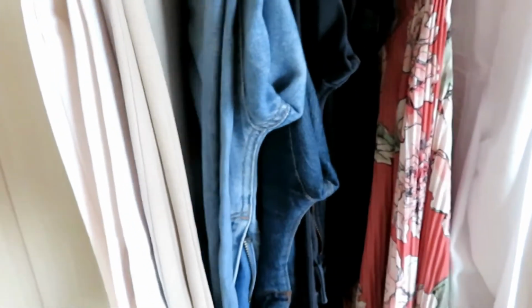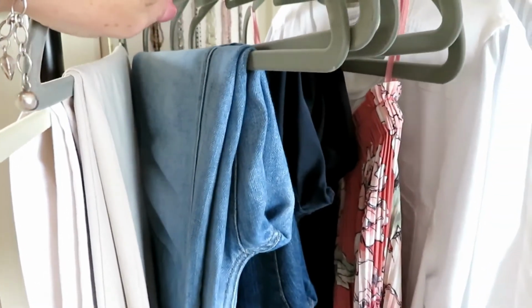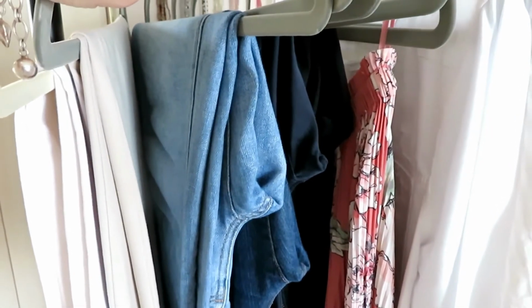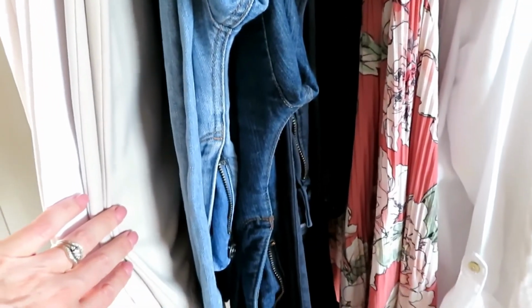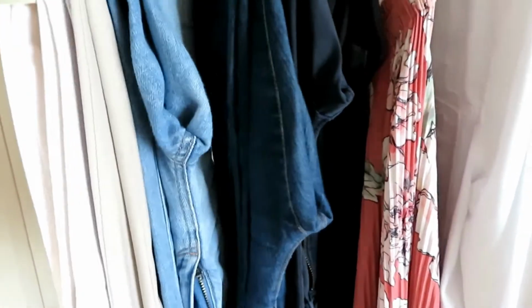And then I've taken 2 pairs of jeans. I would have normally packed just jeans if I'd done this maybe a year ago, but I'm honestly in a very, very different space with my style. And although jeans are very wearable and they go with everything, it's just nice to wear something different. So I've got a light wash and a dark wash.